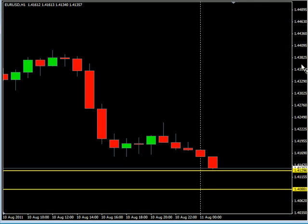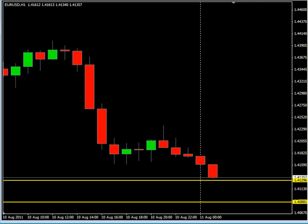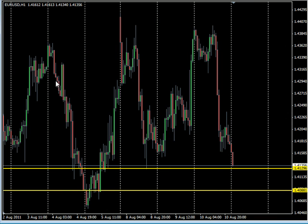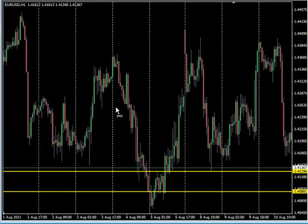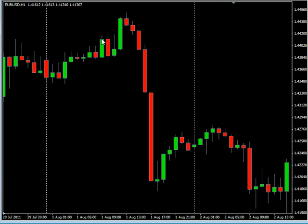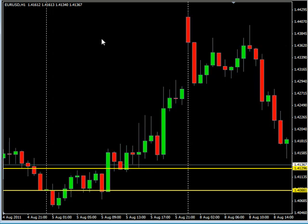You can see we are fairly close to it now. Let me zoom out a little bit. You can see we've had previous support right here. You can see we had some support here as well as here. It became resistance once it did go through it, but it did go through it fairly quick once it moved through that area. So I do believe we're going to see it move through that area again, just like we did right here.